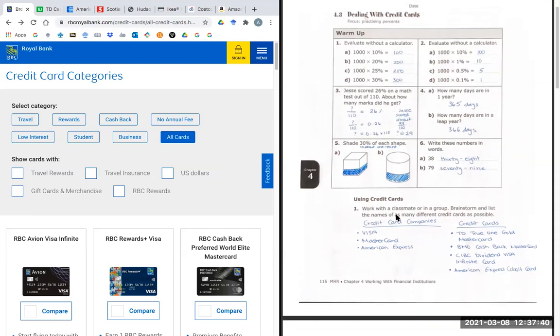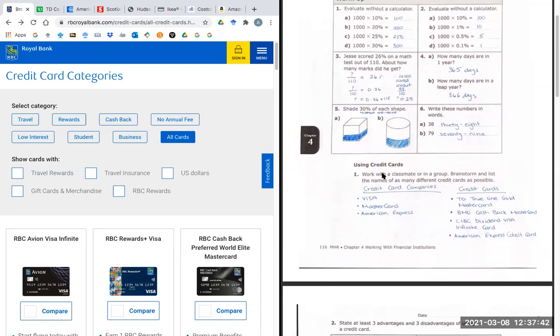So we're going to start down here at using credit cards. Question number 1 says, work with a classmate or in a group. Brainstorm and list the names of as many different credit cards as possible. So of course we are unable to brainstorm in groups, but I have provided some options here. So I've broken this up into credit card companies and the names of different credit cards.